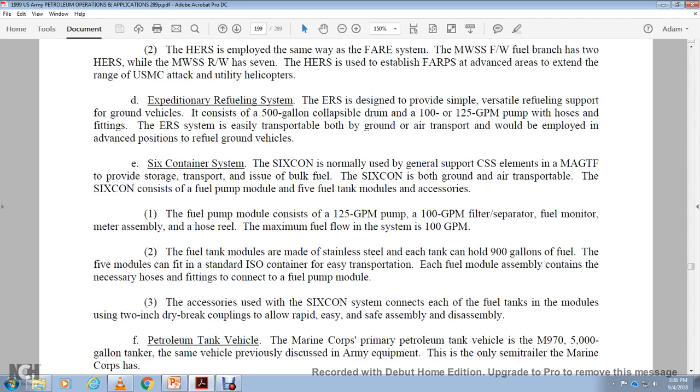And the fuel tank module is made of steel, with each tank holding 900 gallons of fuel. Five modules can fit within an ISO container, easily transportable. Each fuel module assembly, contained with the necessary fittings, is connected with the fuel pump module. The accessories used in the six container system connect each of the fuel tanks and modules using 2-inch dry break couplings to allow rapid, easy, safe assembly and disassembly.